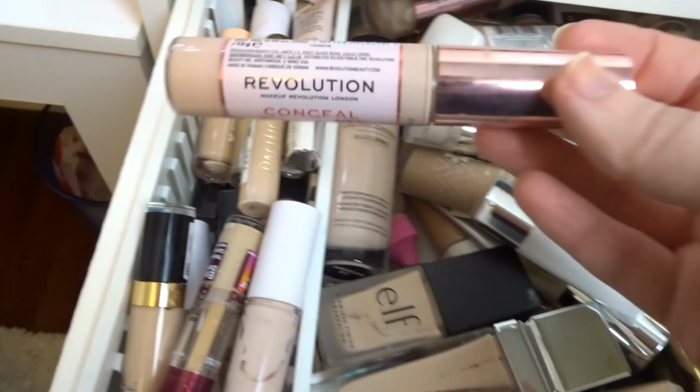For concealer, this is also the concealer I'm wearing today. This is the Makeup Revolution Conceal and Hydrate. I love this concealer. I talk about it all the time. I'm very excited to use it this month.